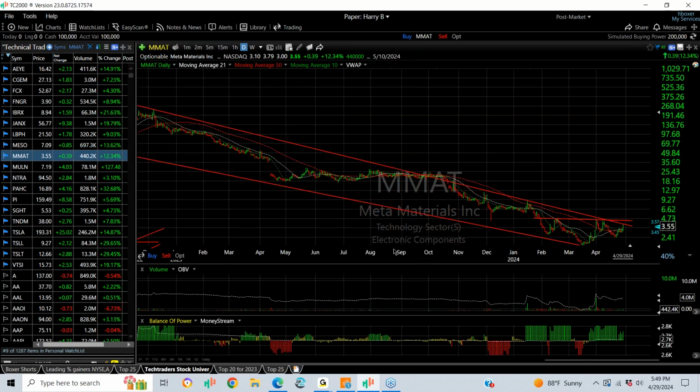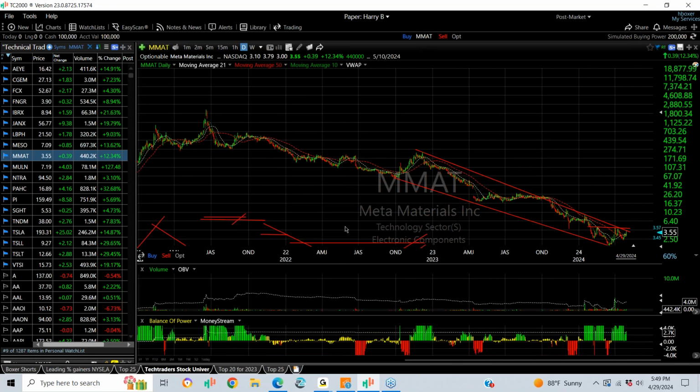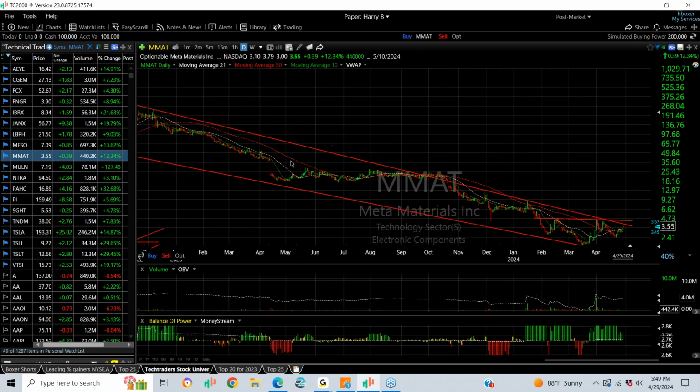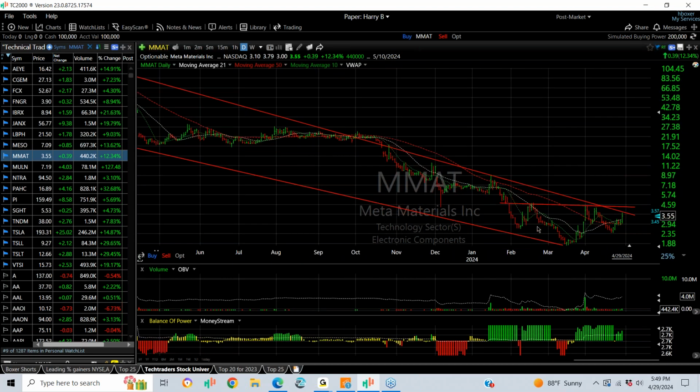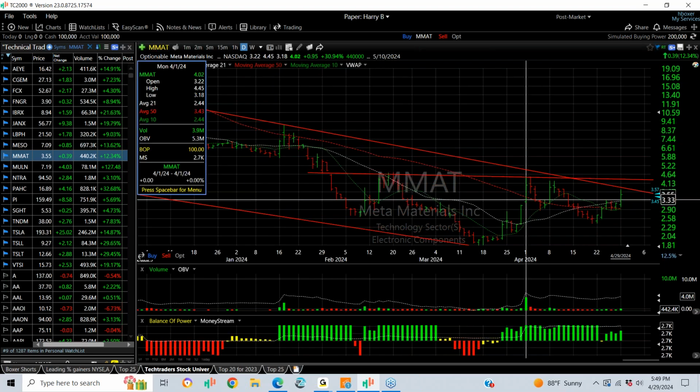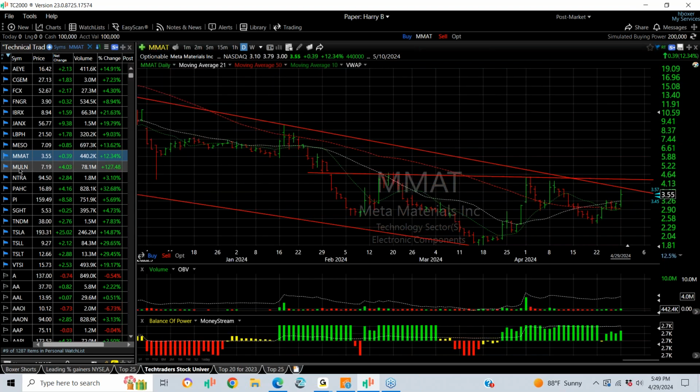MMAT, I wanted to show you this. Long downtrend, which has seen this stock, this is a reverse split too, drop dramatically from, let's call it, the mid-20s just recently, down into the $2 range. Now it's an inverse head and shoulders, so you can get a breakout here. You might see a $7, $8, $9 stock. Something to keep an eye on, particularly if a price and volume surge occurs over 4.5.